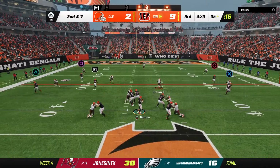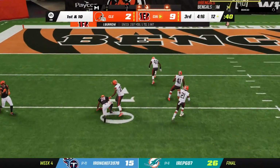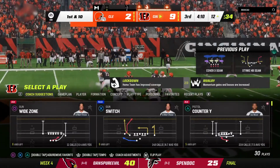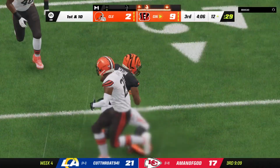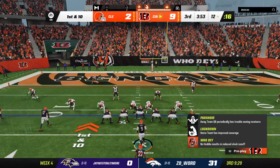Now it's Burrow. He gets this in the hands of Mixon. And they're going to have another 1st down as he's going to be tackled at the Browns' 12-yard line. That one goes for 24 yards. It's taken a while for this offense to get going. A little creaky at the start, but they're oiled up now. A nice throw there, and they're really putting together a good drive.